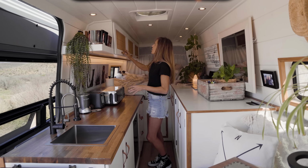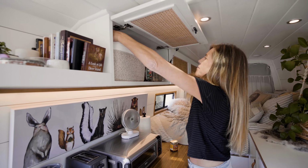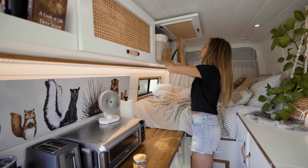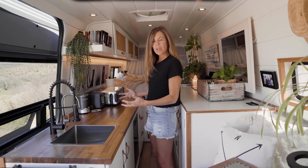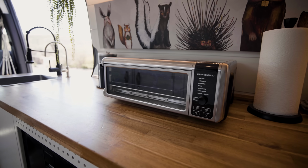And then, just storage in terms of pantry, everything I need is here. You learn how to just live much more minimally, but I cook great food in this little kitchen. I don't need a ton of appliances. I really only use this Ninja air fryer and my toaster and my Ninja bullet.